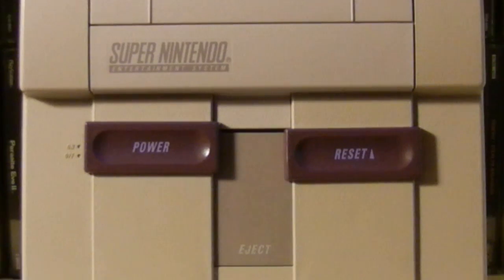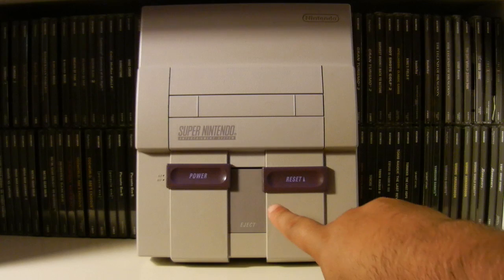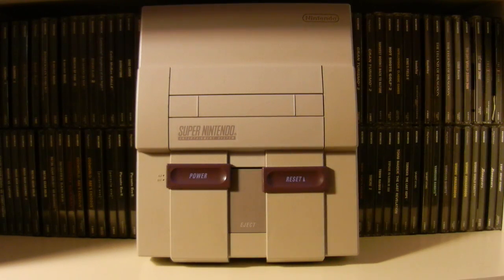Pretty good condition. It's not really yellowing, it's slightly discolored, but the only thing that's wrong with it really is the purple is a little bit darker here than normal, which I've never seen. It's kind of weird, but it doesn't affect the system at all. And that came complete with all the wires, first party, and two controllers.